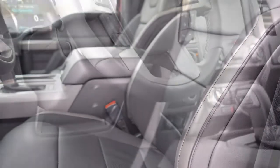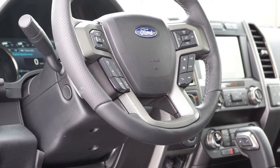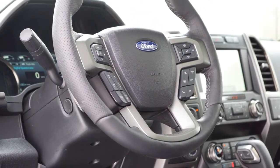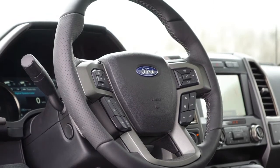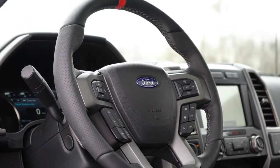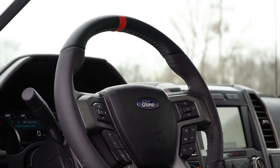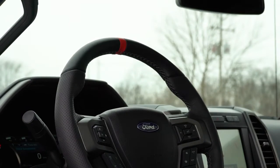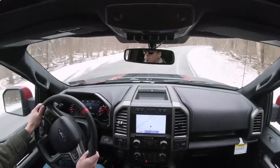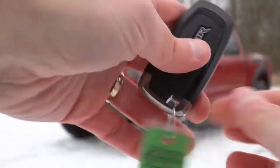But taking a look at the steering wheel now, it is tilt and telescoping. It is leather wrapped, and if you go with the 802A package, it is heated for those super cold, snowy days in Pennsylvania like today. I do like the red marking at the top of the steering wheel as well, and there is some Raptor lettering at the bottom. So it is a perforated leather, of course, since we have a heated steering wheel. So steering wheel is definitely a very nice setup on this one. No issues for me. But let's go ahead and make our way to the startup here.